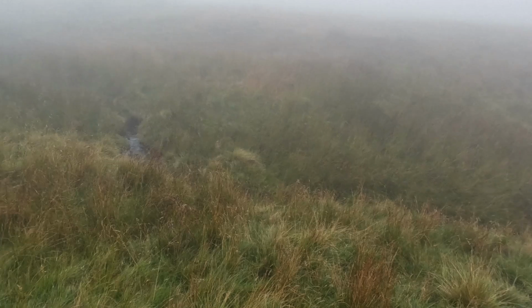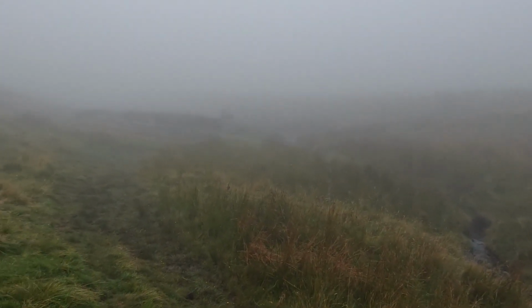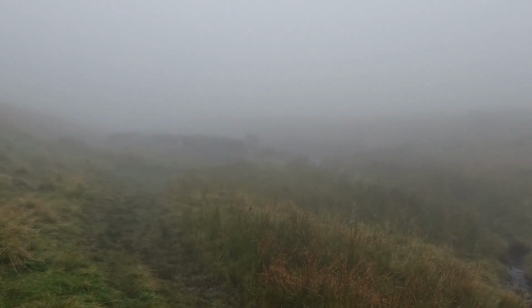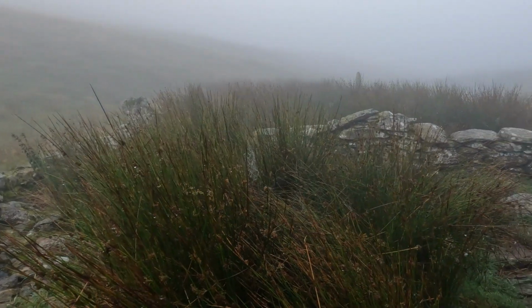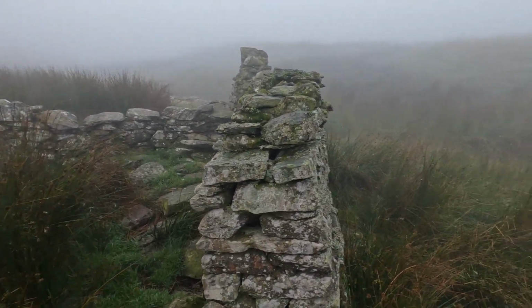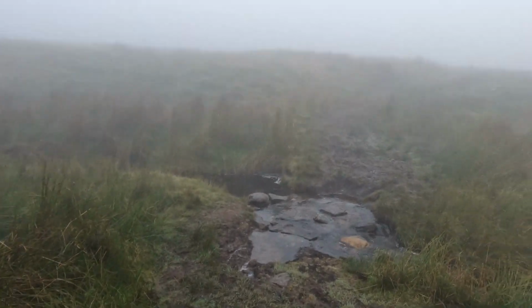So in a minute we've just got to cross this stream. Don't know if you can make out the sheepfold that's just in the mist there. But we're very close. I think we're just 5 minutes away from the Wainwright, so nearly there. I'm heading up that way.